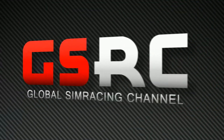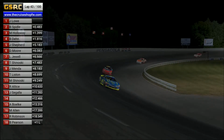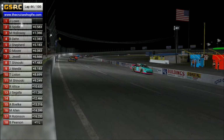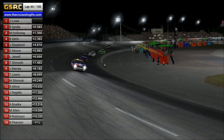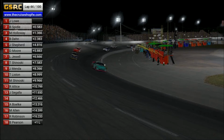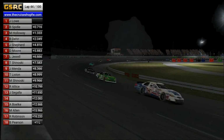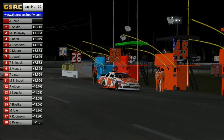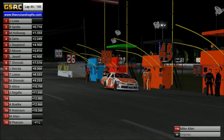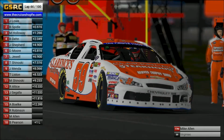I don't think he even got a scratch in that. So that moves him up to 15th from the incident. As Pearson stays out, I think we've got two cars heading in down towards Jeff. Who do you see strolling in there towards you? It looks like we've got Robbie Robinson and Mike Allen coming in right now. The damage on Mike Allen might be a little bit more significant. Robbie Robinson looks like it's just to the rear end. He may be able to continue.